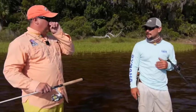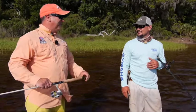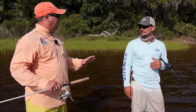Like I said, I'm a believer now. At first I was like, man, I've got to push pole, we've got this boat. I do see how it sets up better.